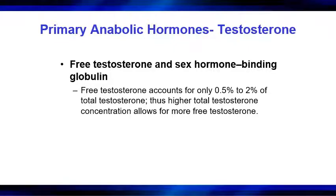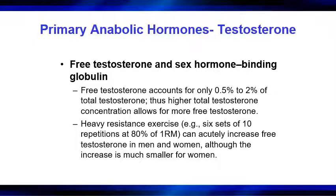Just some information on free testosterone. It accounts for only 0.5 to 2% of total testosterone. Higher total testosterone concentrations allow for more free or unbound testosterone. And here again, heavy resistance exercise. They found 6 sets of 10 repetitions at 80% of a 1 rep max can acutely increase free testosterone in both men and women, although the increase is much smaller in women. And again, that's just due to the physiologic differences, in that the male reproductive system is responsible for producing a large amount of testosterone in their bodies.